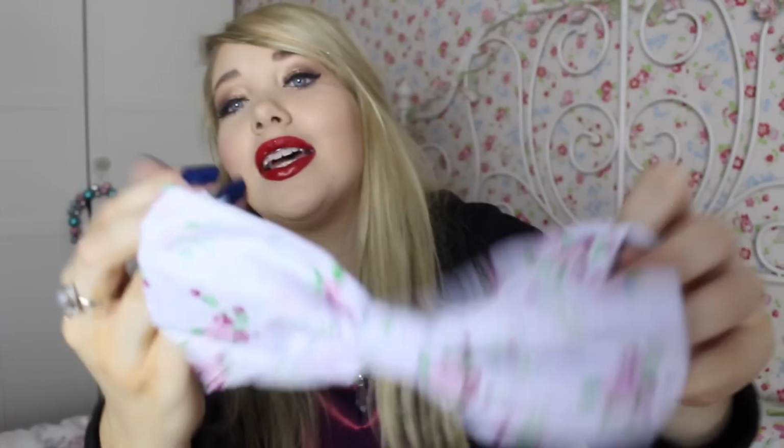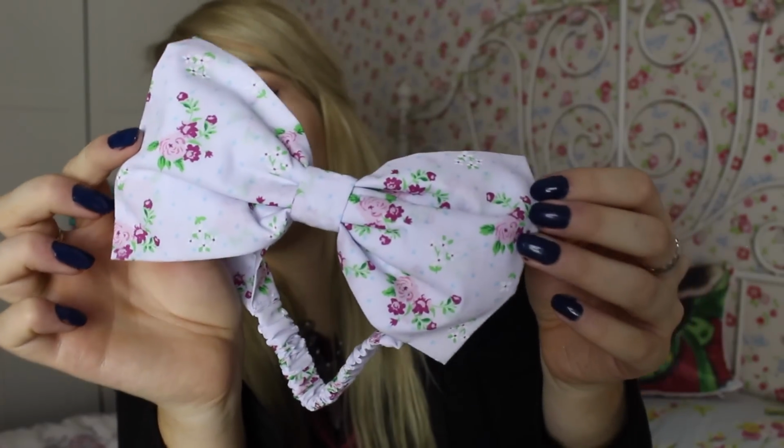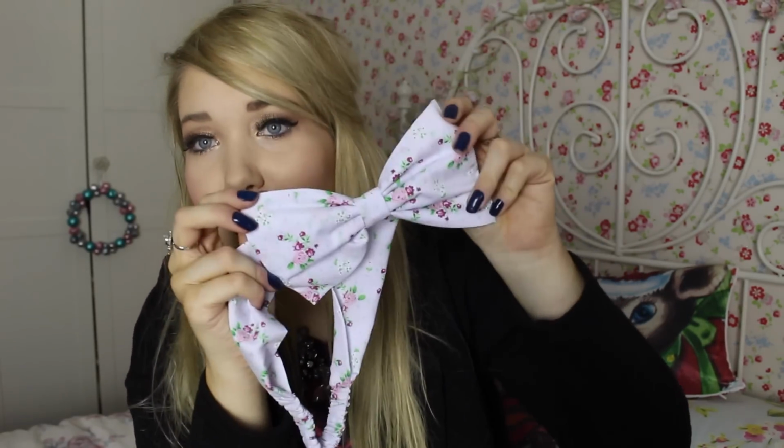Oh my gosh, so pretty. Look at this. It's a hair bow. And oh my god, I'm gonna look so cute in this. It's like a floral, huge hair bow. And that is just stunning. Absolutely love it. Thank you so much. That is beautiful and I cannot wait to wear it. So yeah, this is by Bow XOXO. They are awesome. You need to check them out. So thank you very much for that.